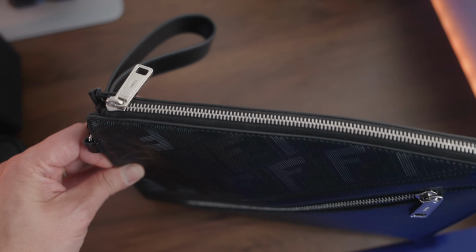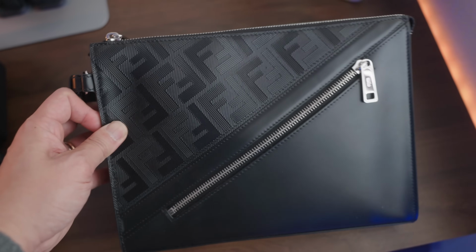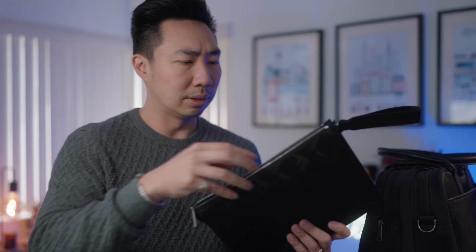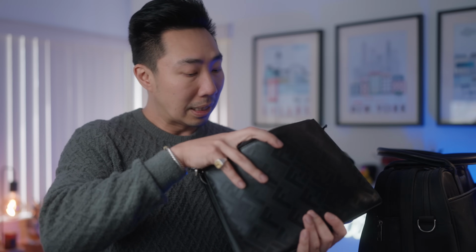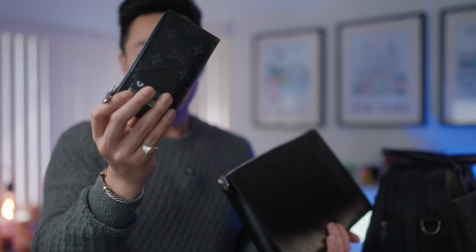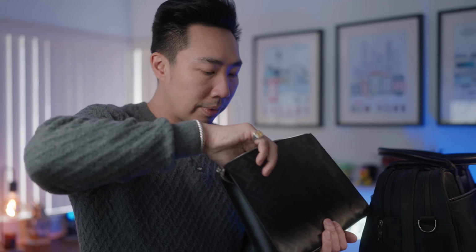So this is just a pouch that I picked up in Italy. This is from Fendi. I just like the size and the materials and the quality of it. But in here, this is where I have my wallet. So I keep my wallet in here. I've also got my passport and passport holder. Again, this pouch usually comes with me on international flights.